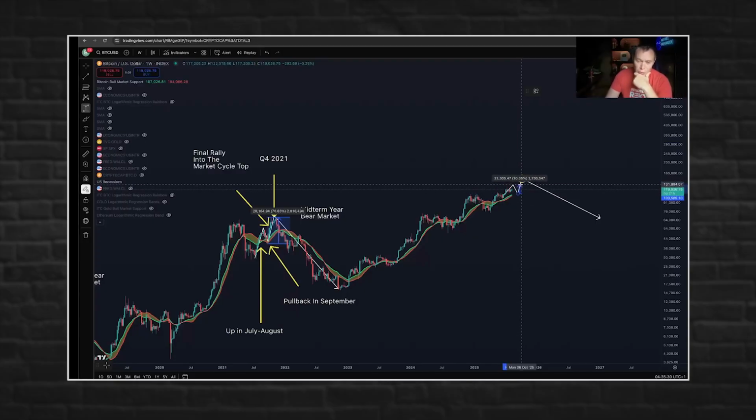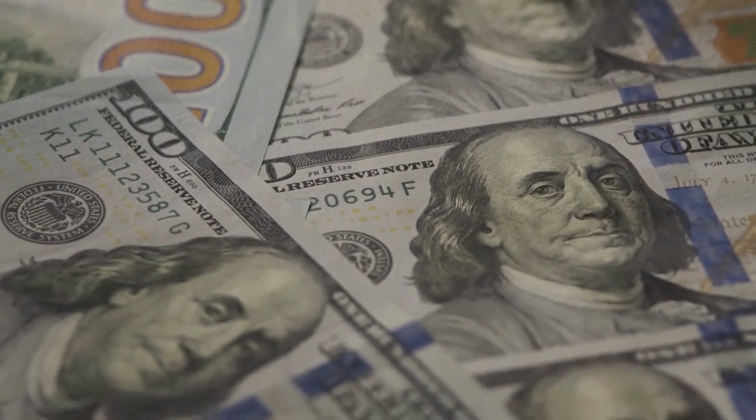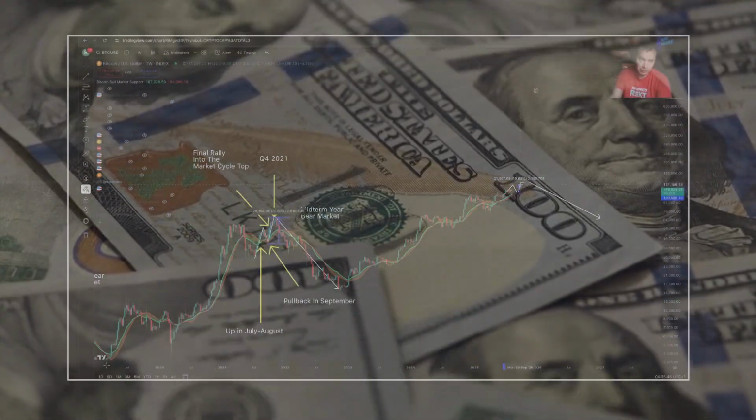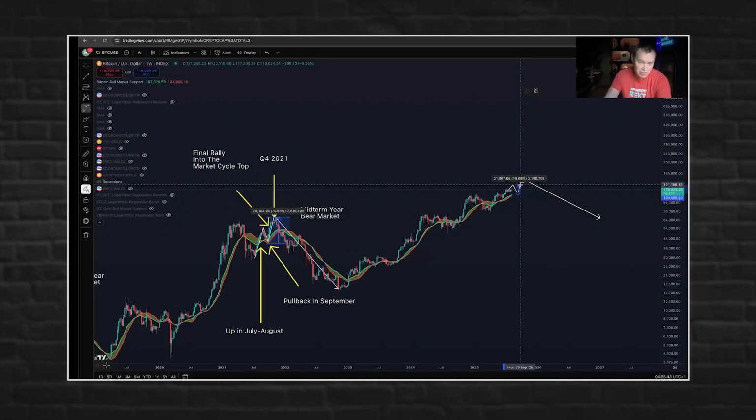Well, a 20% rally from 110K puts it at 131. And there's a chance that it goes to 130 before you get a pullback for the 20-week SMA, right? Let's just go through it, right? 20% from there would be 131. 30% from there would be 143. 40% from there would be 154.